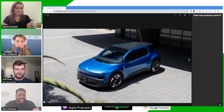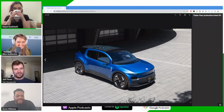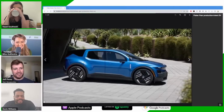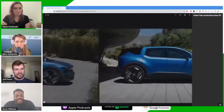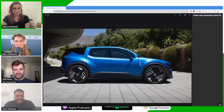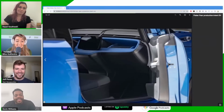I just wanted to interject and say I have an iMiEV that I drive every day. That's so cute. It's redefined my concept of range anxiety. What year is it? 2012. And what's your range when fully charged? When it was new, it was 62 miles, but with battery degradation, I think I have about 28 to 30. That's insane.